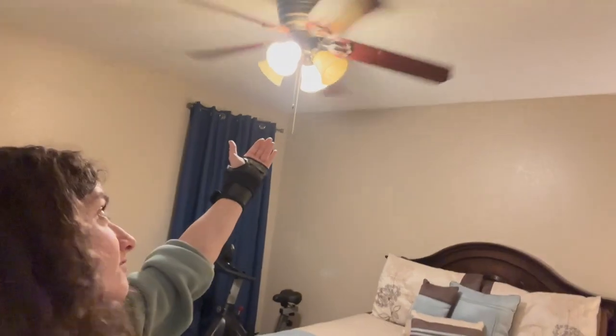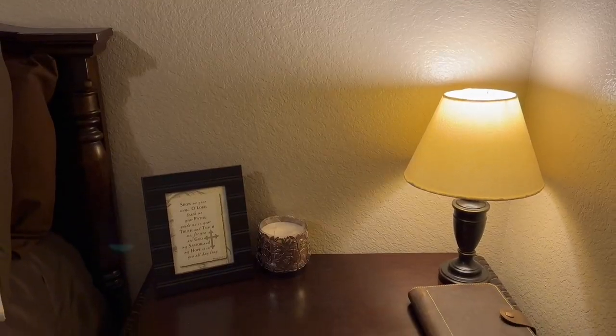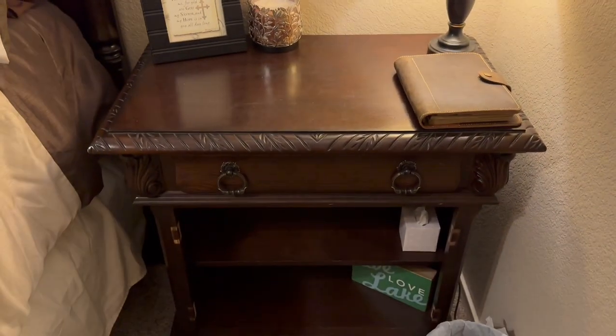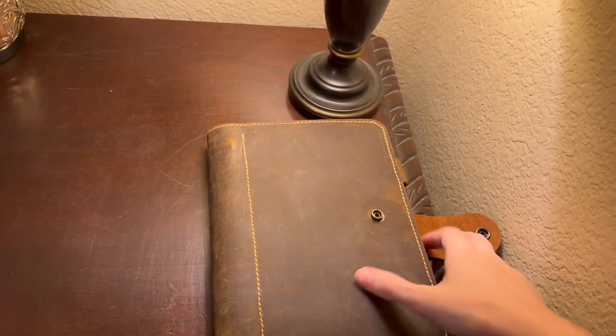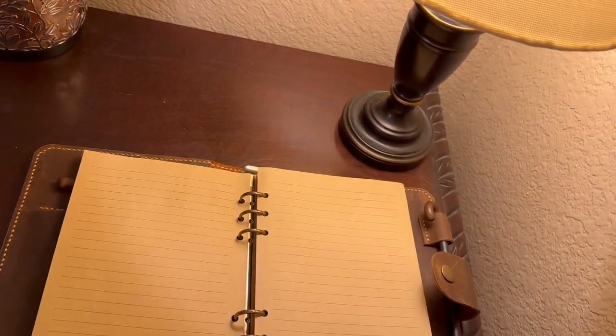Guest room, with the exception of the ceiling fan is broken. Two of those light sockets don't actually work. We tried switching light bulbs and for some reason they don't work. And also it's super yellow in here, so we call this a jaundice room. I love the nightstand. We've got a little guest book here because we thought that would be pretty fun.